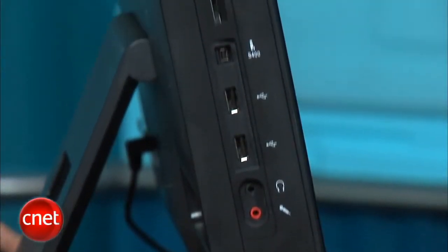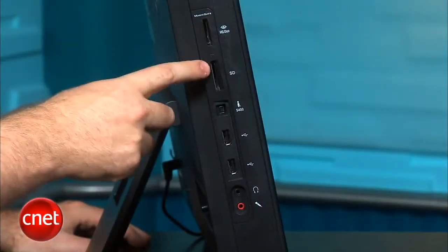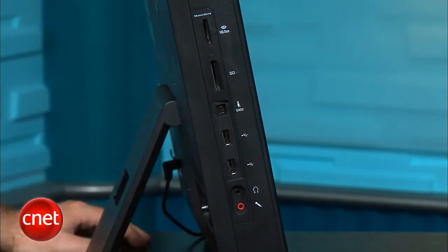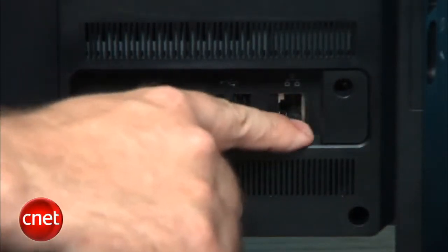Now looking on the side of this VAIO, it actually maybe looks like it has some interesting features. You've got a couple SD card slots up here, you've got analog audio down here, a couple USB ports, as well as a FireWire 400 jack. Unfortunately, that's about as far as the connectivity options go. You get two USB ports on the back as well as an Ethernet port, but that is it.